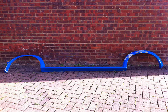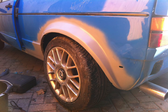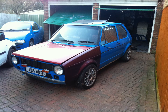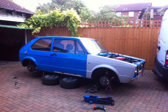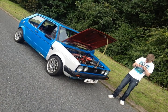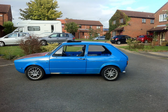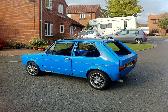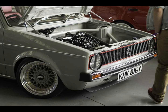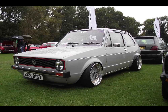Over the next few months, I pulled the BBS kit from it, had a look around, made sure everything was okay, put some new bumpers on, a new bonnet, a pair of genuine wings, and it started to become a bit of a Frankenstein. But I put it through its MOT and was able to do a bit of a rolling restoration on it. In 2012, this is where the fun started. I stripped the car down and actually drove it to the body shop to get it painted in Porsche Classic Sport grey paint.